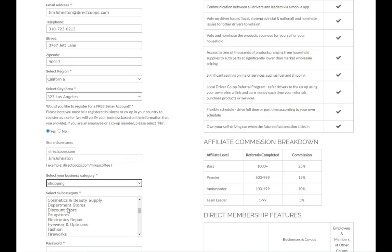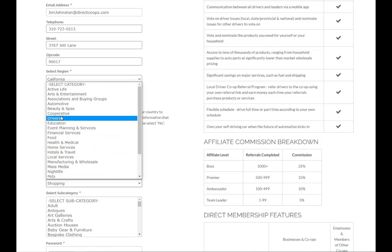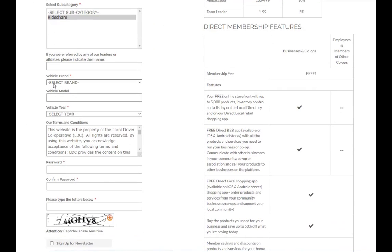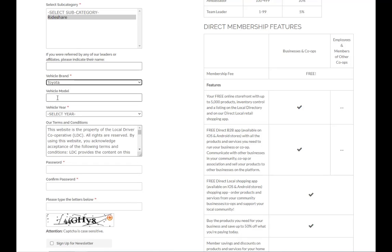Once you open your referral link, you will be taken to the new member registration page. Enter your information and select the category and the subcategory of your business. You can register as any type of business, including retail shops, restaurants, and more. You can also register as an existing rideshare or delivery driver.